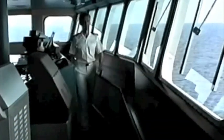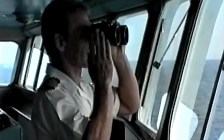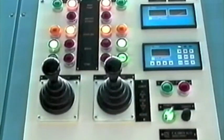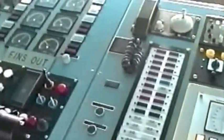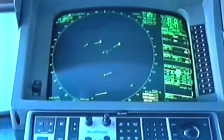9 decks above the engine room and all the way forward, you will find the bridge. The ship is navigated from the bridge under the direction of the captain and his officers. Even though they still learn how to read the stars, it is all but a thing of the past. The Seaward's high-tech equipment includes computers, satellites, autopilots, radar, and sonar. All provide precise, state-of-the-art navigation at the touch of a button.